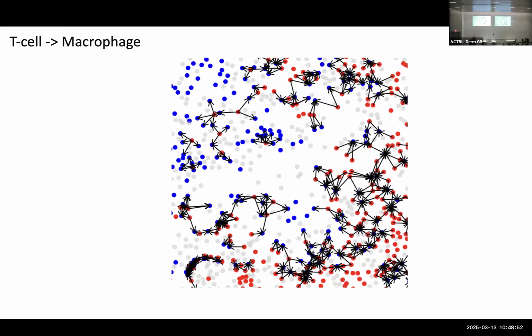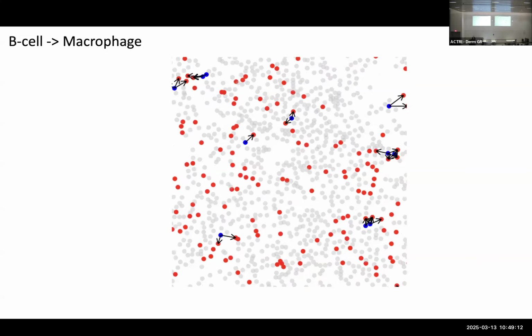The same thing goes with the T cells. It's not surprising because these T cells are making interferon gamma and other things. Here the T cells are red and the macrophages are blue, and you can see that one T cell is interacting with multiple macrophages. Again, we know exactly what these interactions are, but we're representing them just with an arrow here. And there are even some B cells interacting with macrophages, although not a lot.